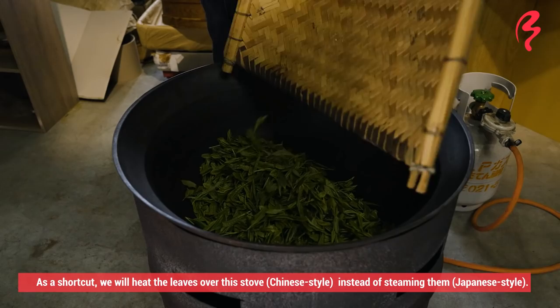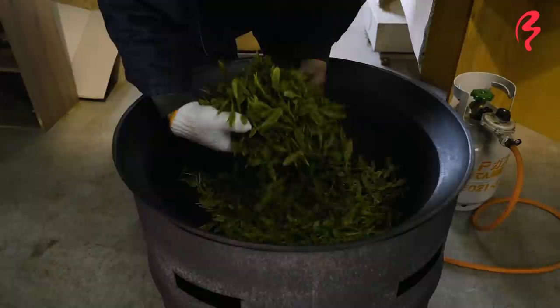We're inside the factory, and at the moment Honda-san is drying the leaves. I'm going to put on two pairs of gloves because it's very hot.